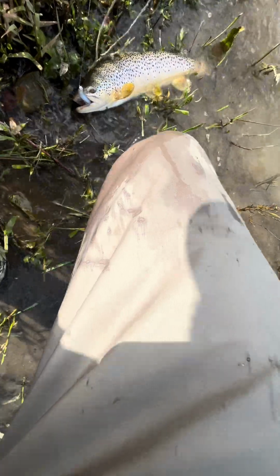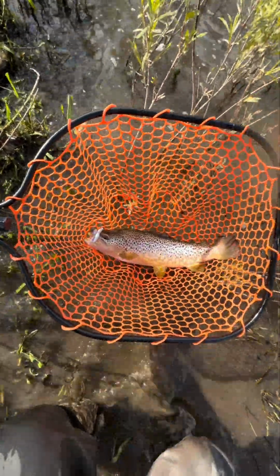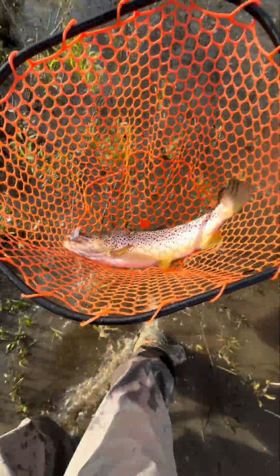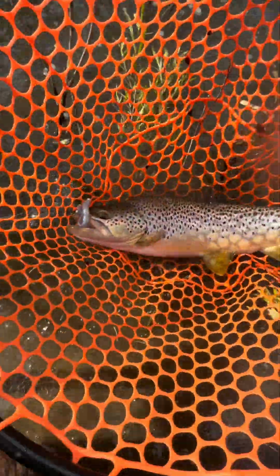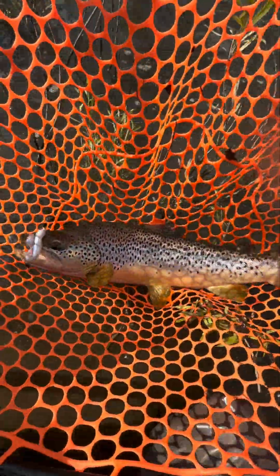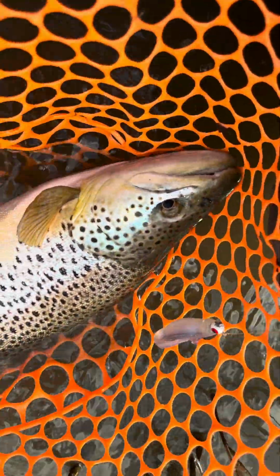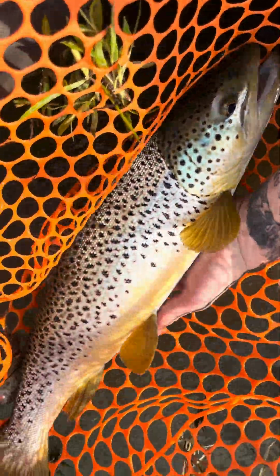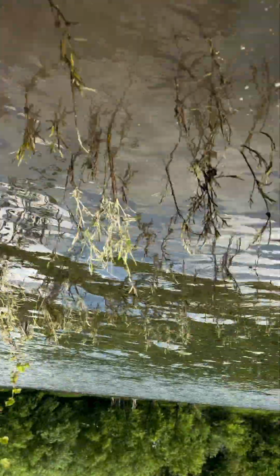All right, look at that. That's insane. Yeah, I could feel his teeth, and that's because it's a big, beautiful brown trout. Look at that. Look. Another big Allegheny River brown.